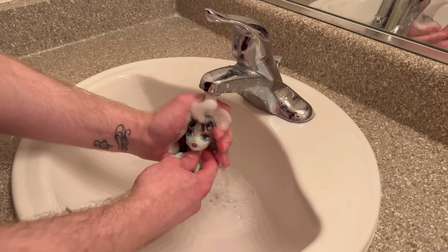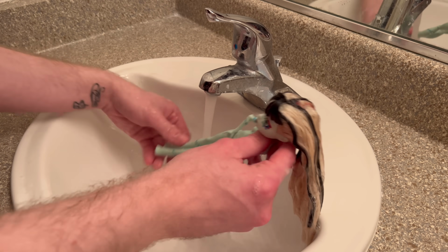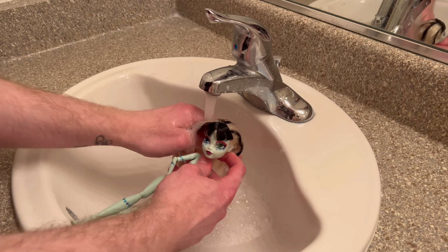Now the doll came just as is. The hair is matted and it doesn't have any of its accessories, but we're gonna hook this Frankie up today and we're gonna make her look just like new.